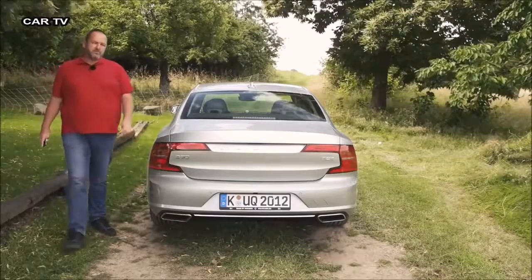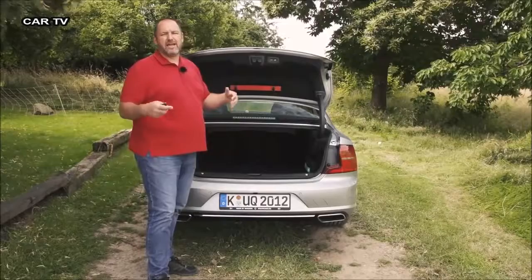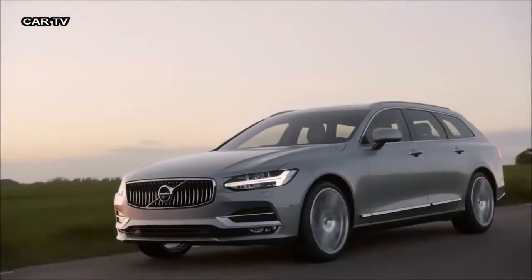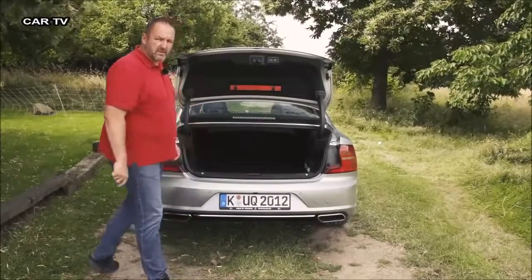The maximum boot space of the S90 is 500 liters. That should be enough for everyday use. If you need a lot more, you have to wait for the estate, the V90, because that one offers more than 1,500 liters. But now let's see what's under the bonnet.